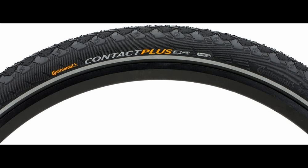I'm now using the Continental Contact Plus. The Contact Plus is certainly giving me much more confidence on the ride. Now, it'll be interesting to see how they perform in the winter, and I'll come back to you on that and let you know how they're going. But so far so good, and all the reviews suggest that they are grippier. They still have the puncture-proof qualities of the Marathon, so I'm hoping that they're the answer.